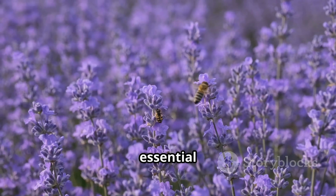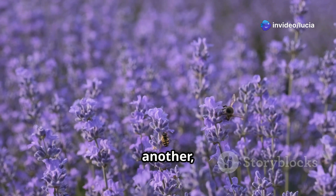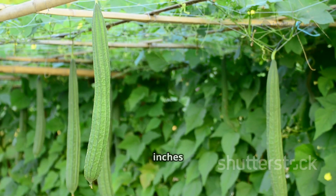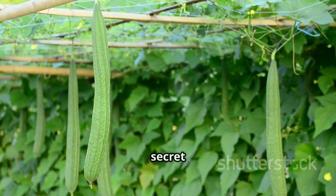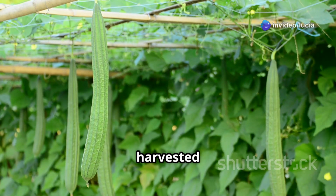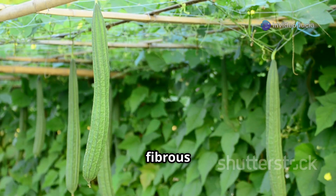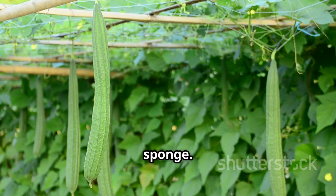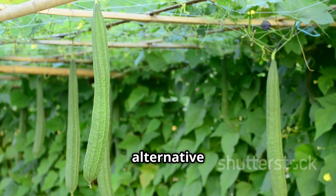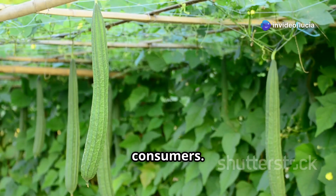These pollinators are essential for the development of the gourds as they transfer pollen from one flower to another, facilitating fertilization. These gourds, ranging in size from a few inches to over a foot long, hold the secret to the Luffa sponge. When the gourds are fully mature, they are harvested and left to dry. The outer skin is then peeled away, revealing the fibrous interior that becomes the Luffa sponge. This natural sponge is not only biodegradable, but also a sustainable alternative to synthetic sponges, making it a popular choice for eco-conscious consumers.